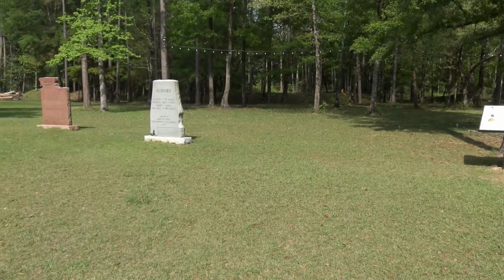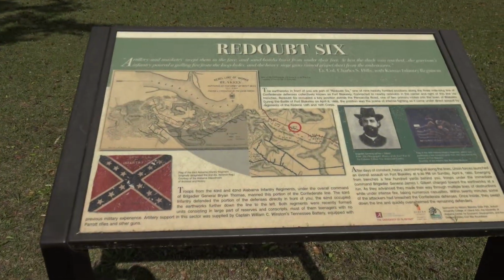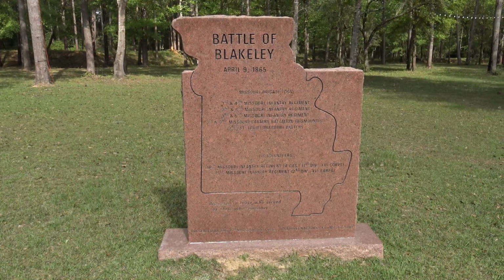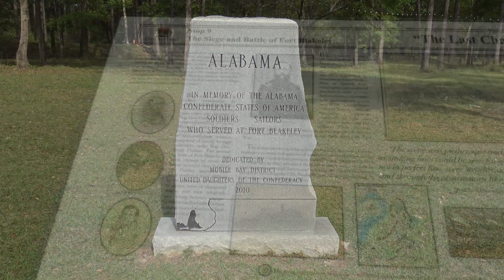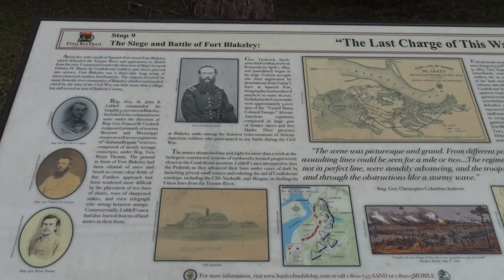The Battle of Fort Blakeley was the largest Civil War battle fought in the state of Alabama and was the last battle in the war. The battle, fought on April 9, 1865, the very day General Robert E. Lee surrendered his army at Appomattox, resulted in a Union victory which paved the way for the capture of the city of Mobile by Federal forces.